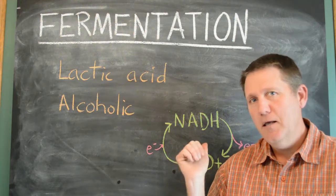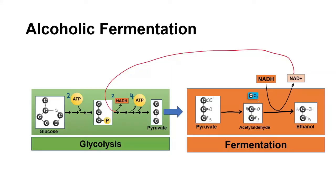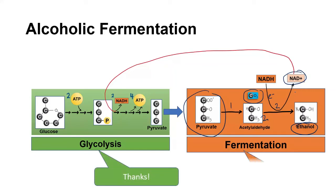But plants do this, and a lot of fungi do this, as well as a few bacteria. Alcoholic fermentation, as you can see, is pretty similar to lactic acid fermentation, except we undergo two reactions. So let's start with this pyruvate here. So we have reaction 1 and reaction 2. The first reaction gives off carbon dioxide, and we get a 2-carbon molecule, which then is reduced, again giving up electrons from NADH to form ethanol or ethyl alcohol. This is the same stuff that is produced in beer and wine and other alcoholic products, usually by yeast. NAD+ is regenerated, allowing glycolysis to continue.